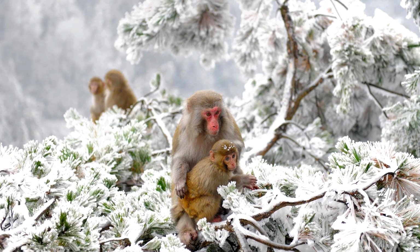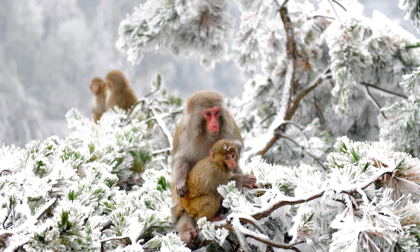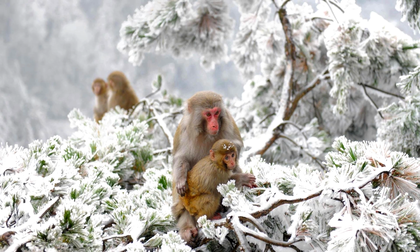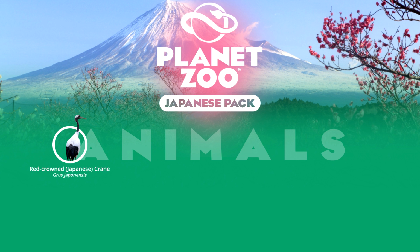Now to the Isles of Japan, a region that has many spiritual and cultural connections with its wildlife. The most famous Japanese animal, the macaque, has already been added, but with the rich availability of East Asian architecture, it seems sensible to add some more variety from this region. We start with the red-crowned or Japanese crane, a symbol of the nation and immensely significant in East Asian culture.